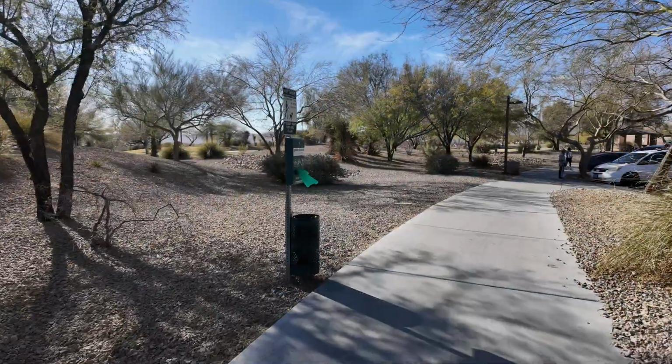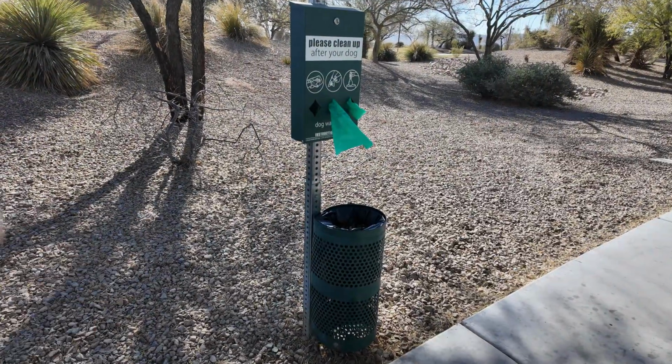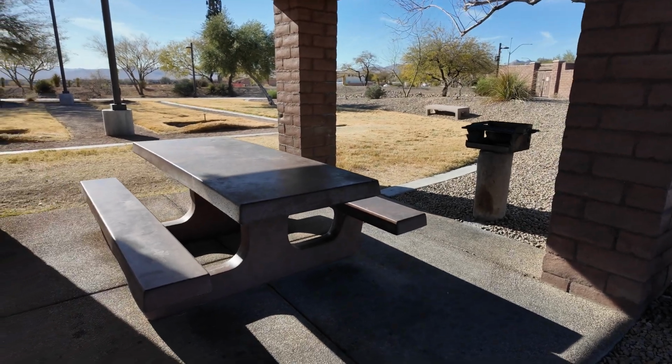So dogs are definitely welcome here at the park, but be sure to clean after your dog. You've got the trash can right here to dispose the waste and the bags right there, so make use of those. They do have picnic areas. You have fire in the fire pit there, and then you have your picnic bench here.